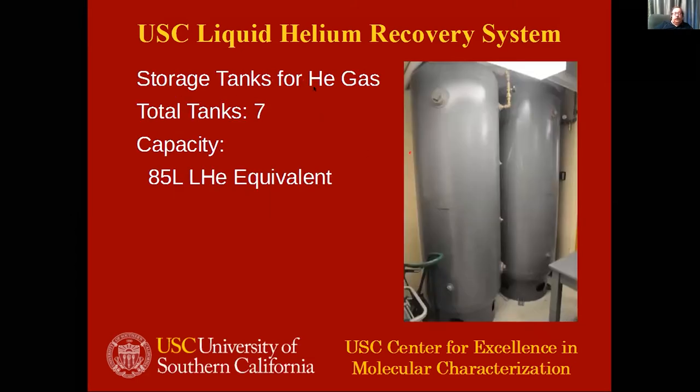These are our storage tanks. They're 250 gallon tanks. I have seven of them, with a total of about 85 liters of liquid helium equivalent. These were our big problems in setting up. As you can see in the tanks, there are actually about 10 of these little ports around the different tanks. And the contractor, when he installed them, did not understand helium. When he set it all up, he pressure tested it at 100 PSI of compressed air. The tanks held beautifully for over a week.